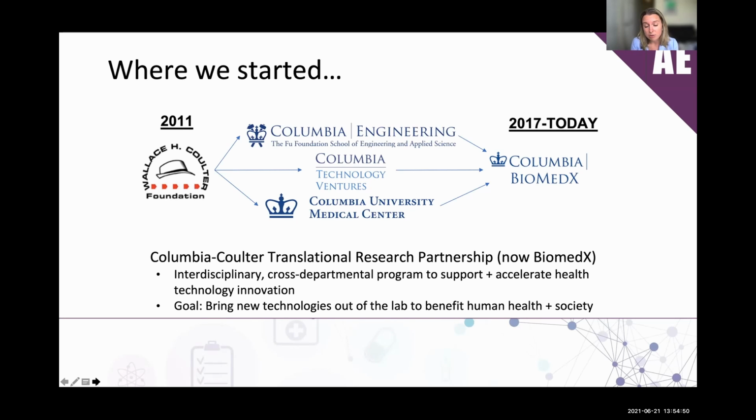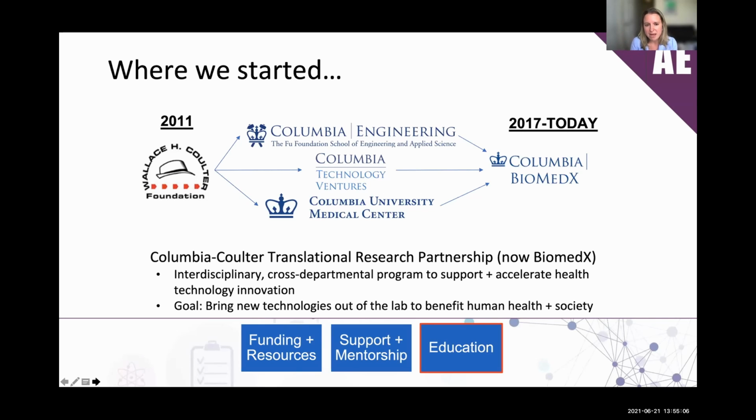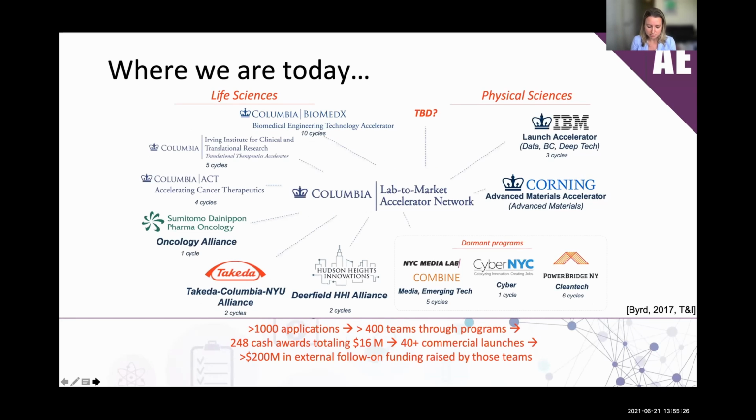So our journey at Columbia, and also my journey with biomedical entrepreneurship, really began with support from the Coulter Foundation. We received a grant to build a program to support and accelerate health technology innovation. That program really includes three main buckets or elements. That's funding and resources for translational projects, support and mentorship from industry and business mentors, and then education as well, which is really the topic of today's presentation. This has evolved into a program called Columbia BiomedX, but also collaborating closely with our CTSA, and I'll share more about that in a moment.